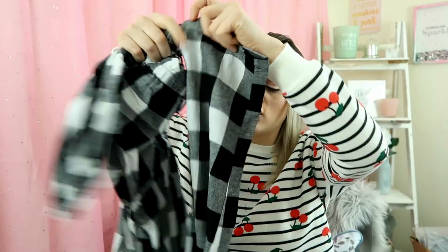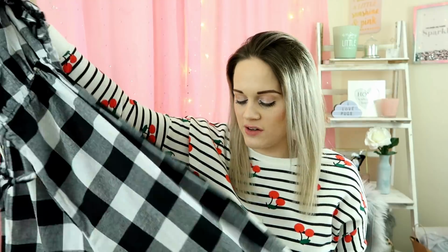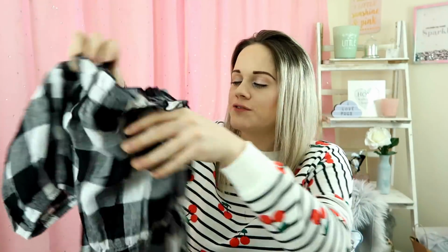And then it's a kind of straight fit, but it doesn't go tight around your ankles. But I guess you can also roll up the bottom to make it a bit shorter, or keep it unrolled. I just thought this would look so nice with a baseball cap and some white Vans, or you could dress this up and wear it with a nice pair of heels and a big floppy summer hat. So I'm really excited about trying this on.